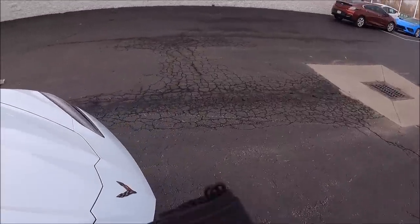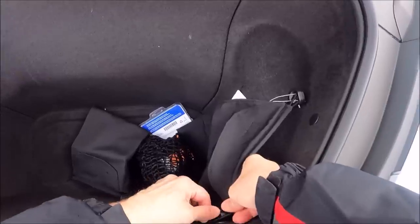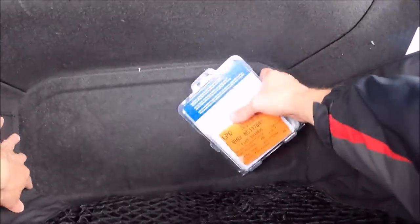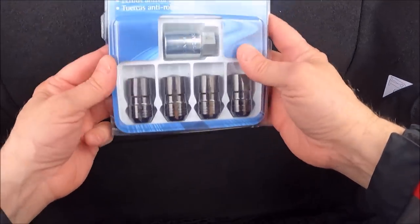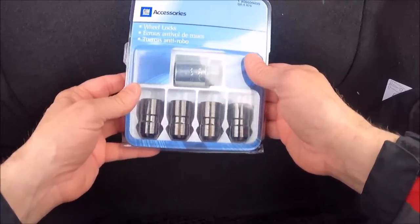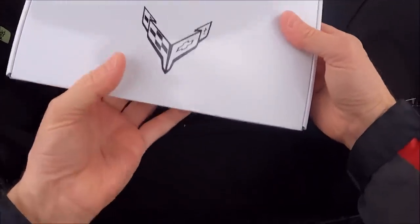This is the front cargo net. You guys get this on 2 and 3 LT. This comes part of the package. So these are Velcro, really nice down here. And we were just talking about wheel locks on the channel, and this particular car came with wheel locks. So I will tell you, record the wheel lock key number somewhere at home in the owner's manual, and make sure you know where this is at. Usually I'll put it in this little pouch in here. In the battery protection, we will put that down in this pouch right here.